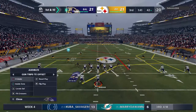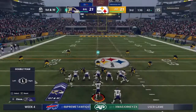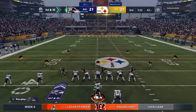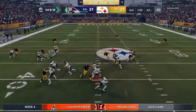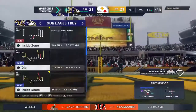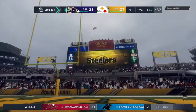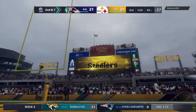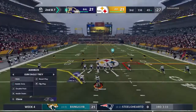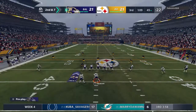1st and 10. From the shotgun now. Here's an inside give. And 3 yards there takes him to the 45. Yeah, I don't know if it's exactly a win-win, but if you're on offense, you'll take that kind of a run, all right? It was kind of stacked up, found a little bit of yardage, and frankly, they're pretty close to staying on schedule on offense. The playbook is still open for the coordinator.